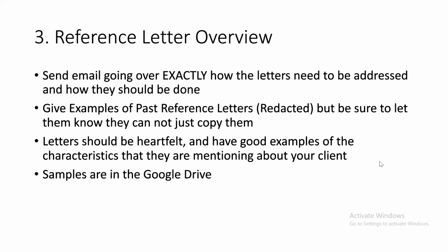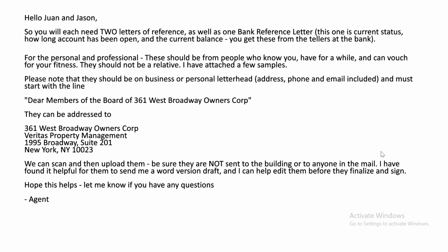So what I do is send an email right at the beginning, before we're really putting everything together, to my client saying, here we go. Hello, Jason and Juan. You'll each need, and you just put the number, 2 letters of reference, as well as, in this case, 1 bank reference letter. For the personal and professional letters, these should be from people who know you, whom you've known for a while, and who can vouch for your fitness. They should not be a relative. I've attached a few samples. Please note they should be on business or personal letterhead, with address, phone, and email included, and start with the line.